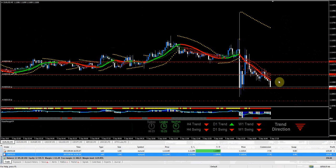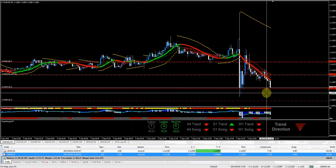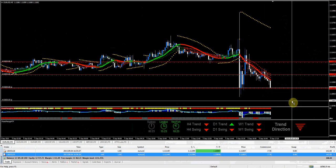Never can tell what the market's going to do. It might decide to stop here again and start pushing up, or it'll spike down and get us taken out. So we'll just have to be patient. I mean, we are right on top of our order. All we need to do is go through it. Come on, one more pip. One more pip and we'll be through it. Come on down.